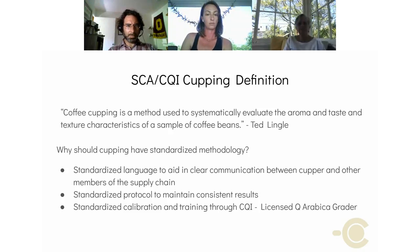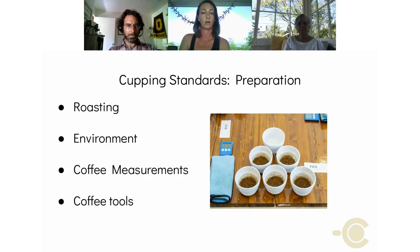So I'm going to talk a little bit about preparation. This includes roasting. Everything that goes into the preparation and the system that we use when we're cupping coffee is standardized. So for roasting, you have a specific roasting standard. Just in general, it's a light to light medium roast level. There are very specific parameters that I'm not going to go into. The time at which you're supposed to cup the coffees after roasting is 8 to 24 hours. Coffees are to be stored in an airtight container until ground.